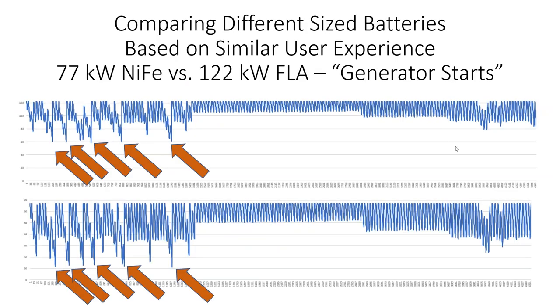And so this got us into the concept of modeling how many times we're actually starting the generator. Say we were comparing a smaller battery bank to a larger battery bank. With a smaller battery bank with a deeper cycle, that means we can use more of the range of the battery without damaging it. But then we also get to the bottom of our battery bank more frequently. And that means we're going to have to turn the generator on more frequently because we simply have less time. We might only be able to go 3 days without turning the generator on instead of 5 days.